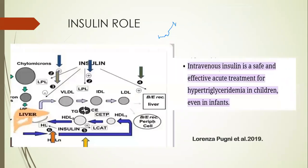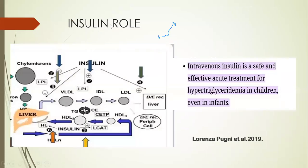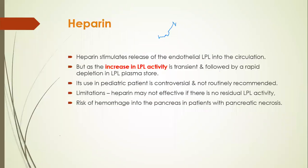Coming to insulin's role, intravenous insulin is safe and effective for acute treatment of hypertriglyceridemia in infants, because insulin activates the LPL, which further leads to triglyceride being hydrolyzed into free fatty acids. But insulin's role is only in LPL deficiency babies, not in other enzyme deficiencies.